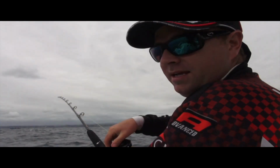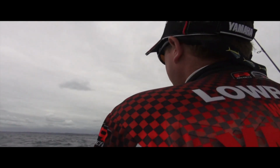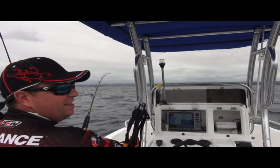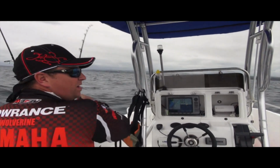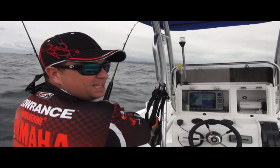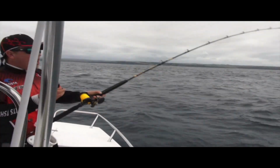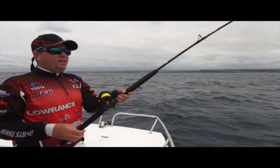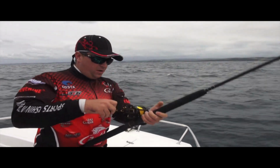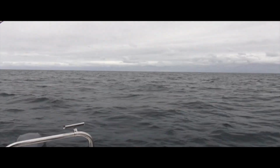Well, we got a bite. Well, we've been finding a little spot here on Alawal that just keeps on producing the bites. And it looks like I got a little dorado on here. So it's a nice fish. Looks like a little bull dorado, the male fish. Jumping around really good.